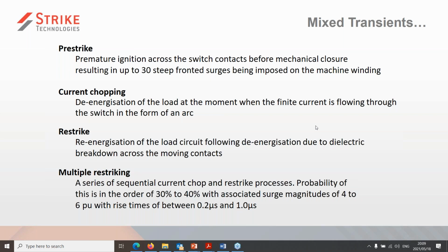More damaging is the combination of all of the above, where we have a multiple restriking phenomenon. What that means is that during energization, the initial pre-strike may, for example, be followed by a current chop, which in turn may be followed by a restrike. Alternatively, during the switch off operations, the initial current chop may be followed by a restrike, and then again by another current chop, et cetera. So there's a series of sequential current chops and restrike processes.